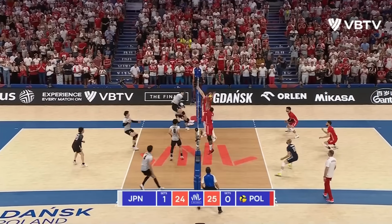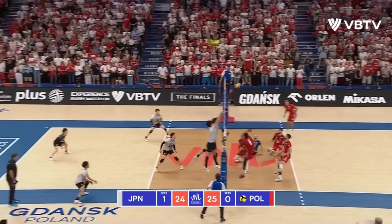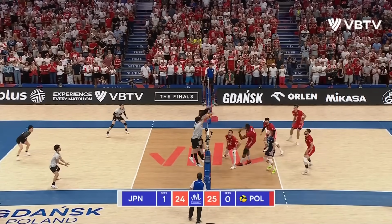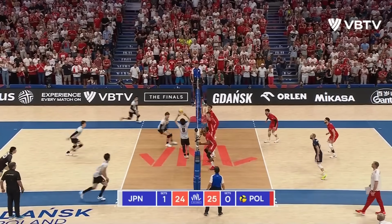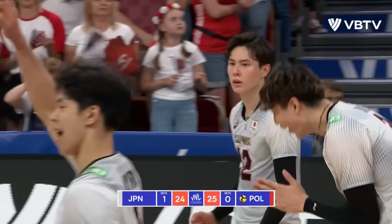Taken by Onodera. Here's the touch, now's the chance. Leon to level the match. Not this time. Slivka, back to Leon. Oh, the block returns. Incredible. Sekita, run. Set point saved. Incredible rally. Incredible hustle by Japan.